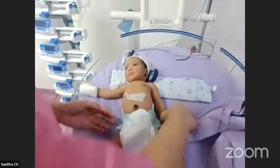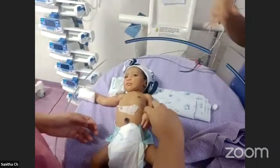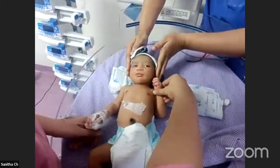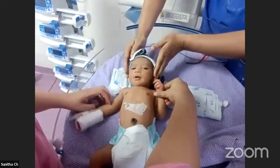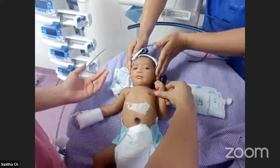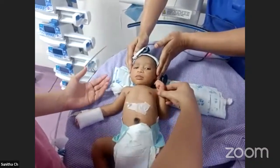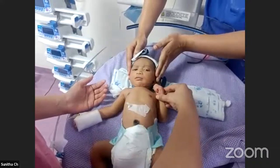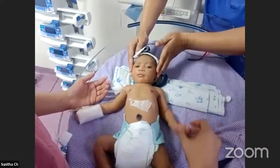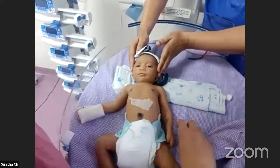So let's begin with the arm recoil. How do we do this? We gently flex the baby's arm. This can be done on both sides together or one at a time. Flex for, some books say 15 seconds, some would say 5 seconds. So keep the arm in flexion, then briefly extend and then release. This baby had only this degree of recoil of the arm.